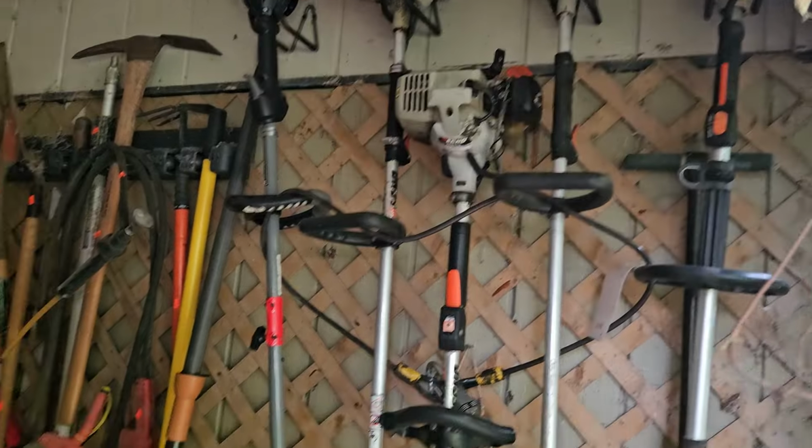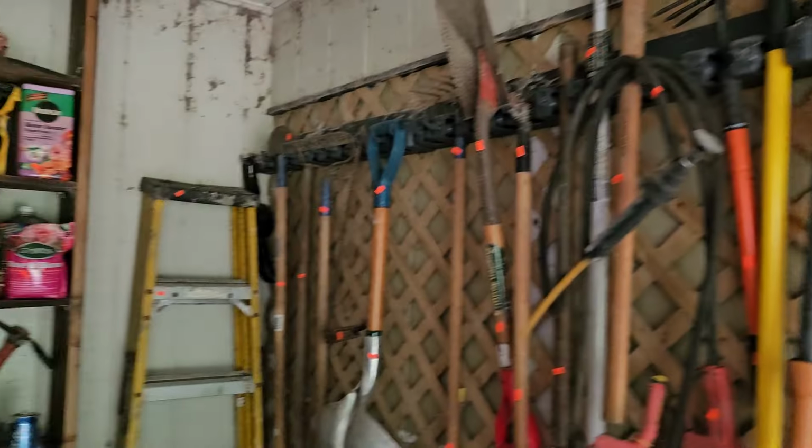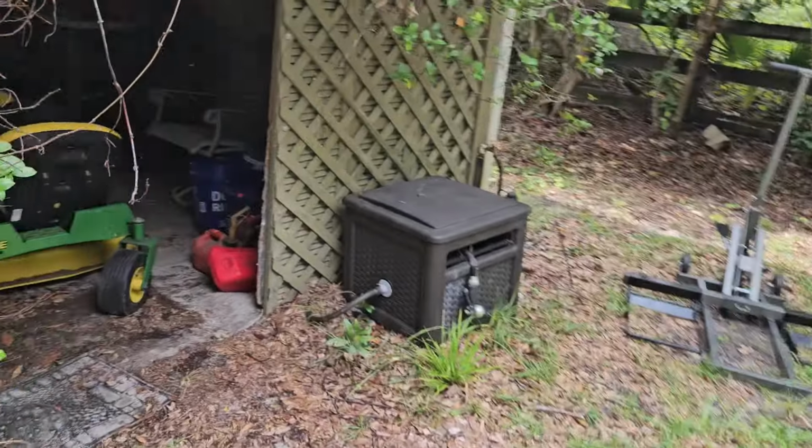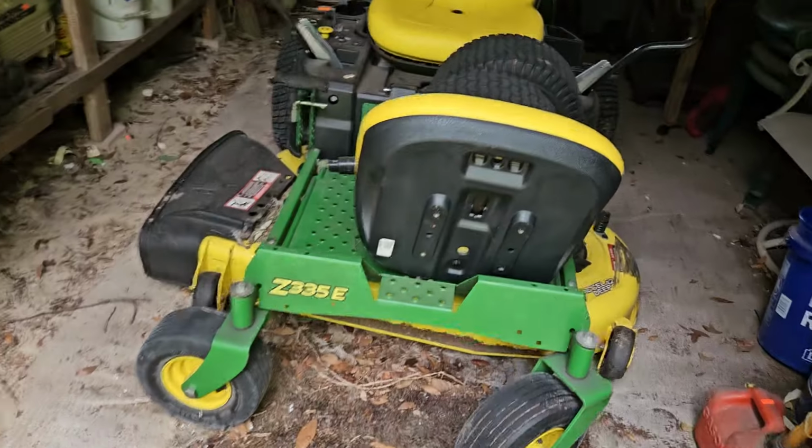All kinds of tools. Just crazy. You can't go wrong. You cannot go wrong. This is going to be the greatest sale in town this week, I'm telling you. All right, we're going to step out there, and then we're going to step in here. What do we got here?